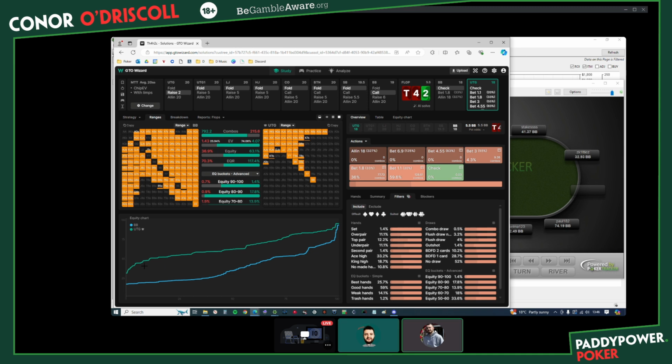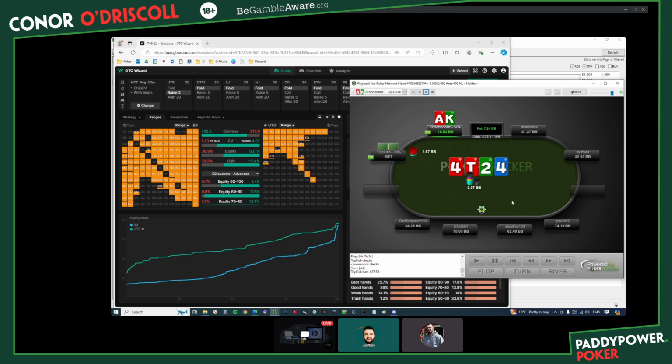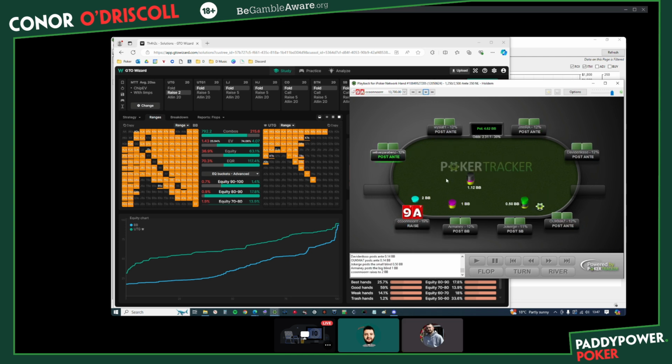Okay. But yeah, you can see this gap is not that common, by the way. It might look like a small gap in terms of the difference in equity, but this is pretty fucking significant.